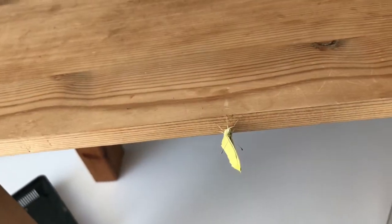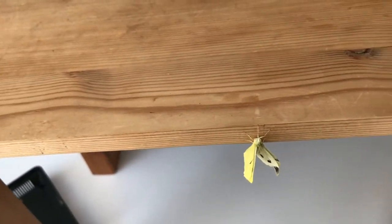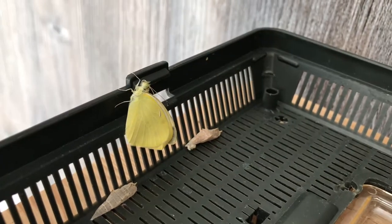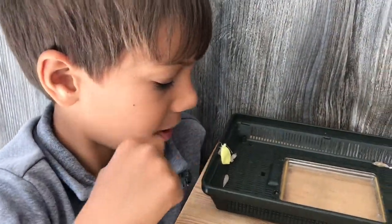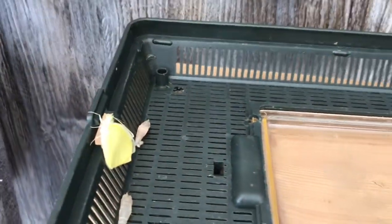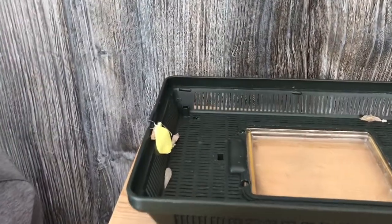This butterfly has two black dots, meaning it's a female. Males only have one black dot. Now it's turned into a butterfly. It's just resting while its wings dry.